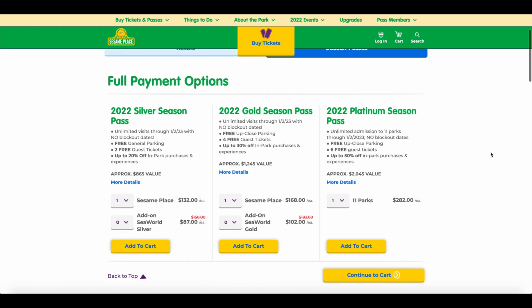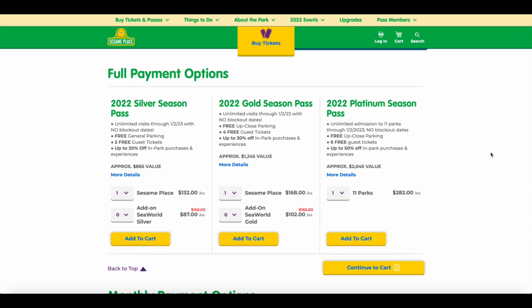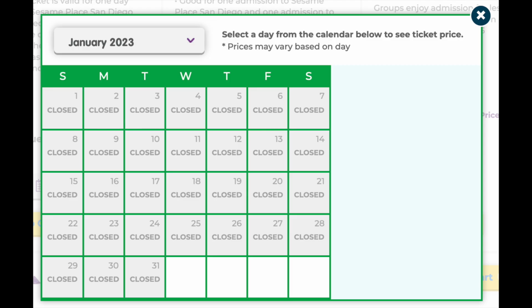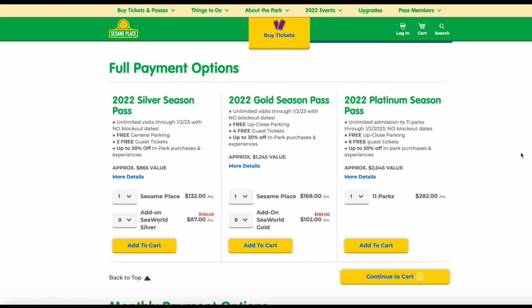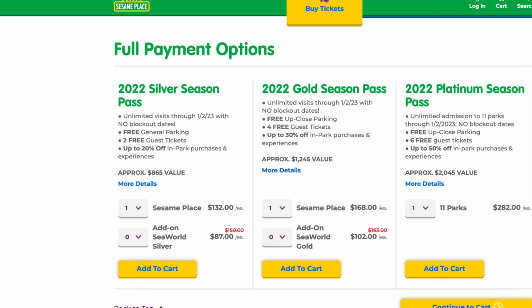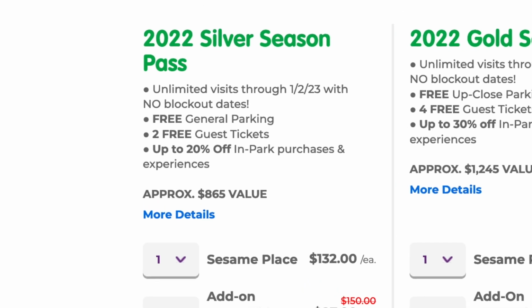Sesame Place offers a season pass. Notice it's a season pass, not an annual pass. Since it's a water park, it is closed through the winter months. It's also worth noting that according to Sesame Place's calendar, it's only open weekends during off-peak times of the year. A Sesame Place Silver Pass costs $132. Once again, as of the time of this filming, prices are subject to increase.